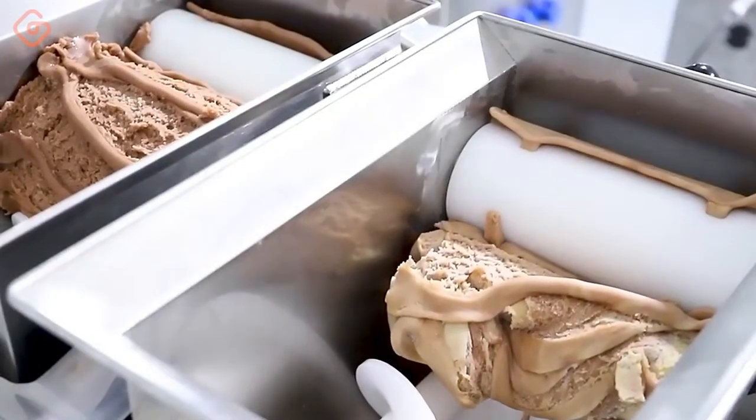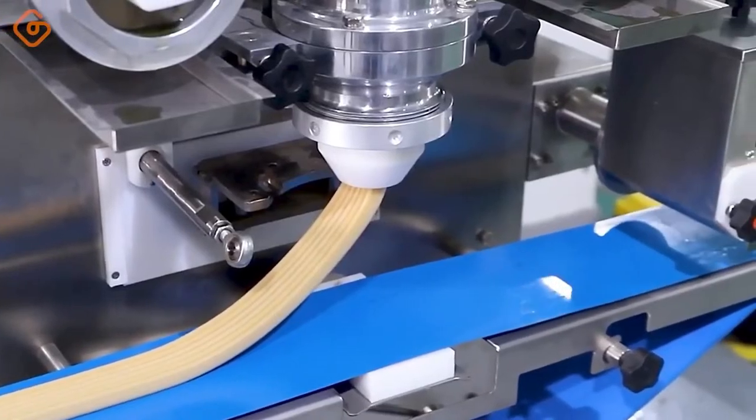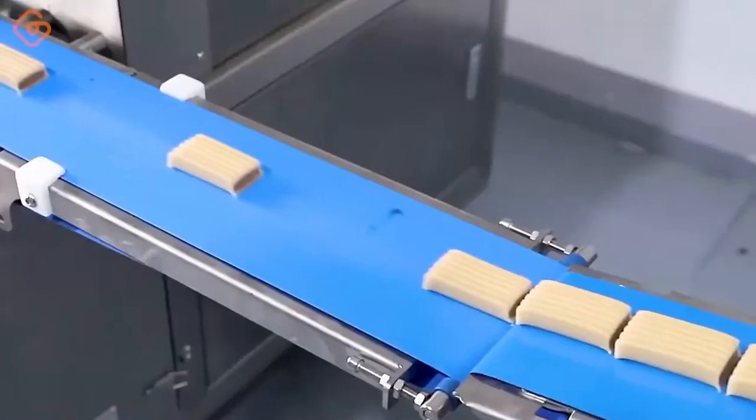Let's talk about the cake tray aligner. This is one of the great inventions in baking that not only saves time, but also gives accurate and consistent results.